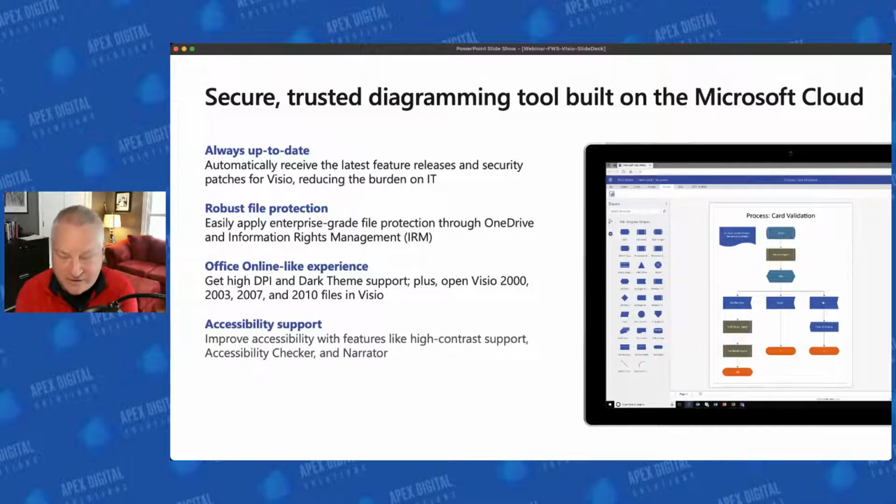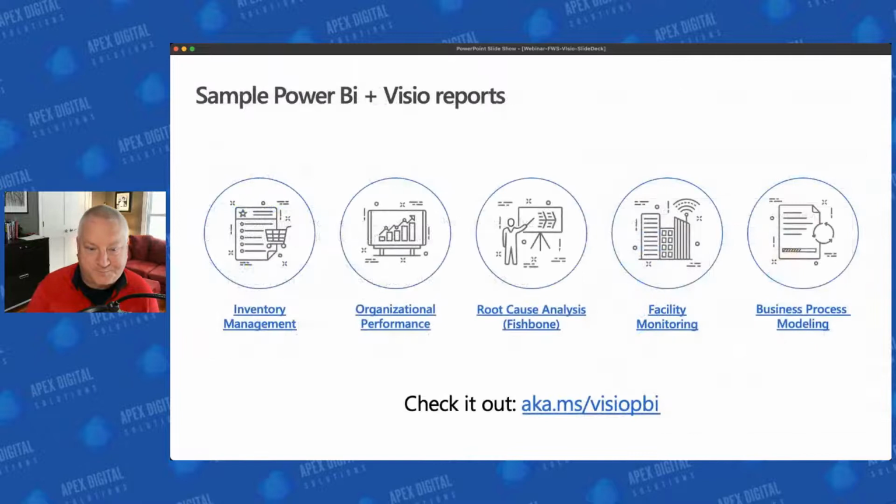It supports information rights management, labeling, dark theme support, being able to open and manage old files. All the things I think we've come to expect as just sort of baseline functionality when it comes to those Office applications, the productivity applications, just now available with Visio in the cloud.